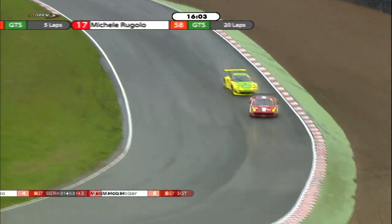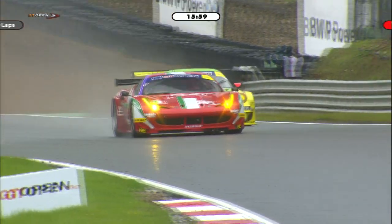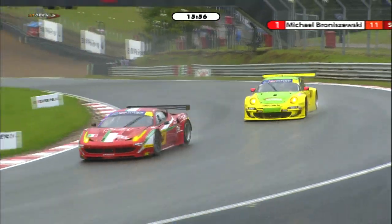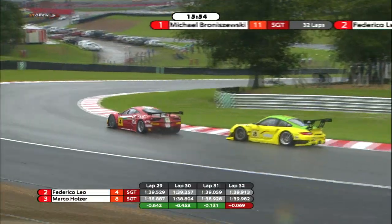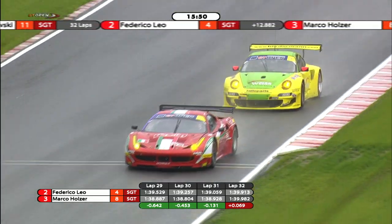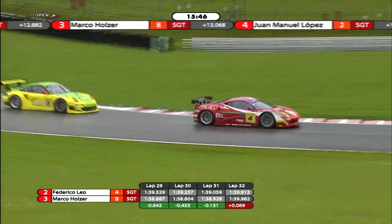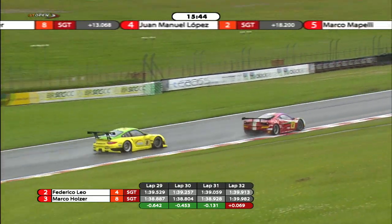Instead though, Leo slithers a little bit wide through Paddock, a big twitch from the AF Corse Ferrari climbing the hill towards Druids. Again, the inside line in the hands of Federico Leo, bobbing and weaving all over his tail is Marco Holzer. There's no way through there, and as a result, on that last lap, Michael Brodzinicki was quicker than this pair. Leo now increasingly starting to take the touring car line out of Paddock Hill Bend and immediately pulling over to cover the inside at Druids.